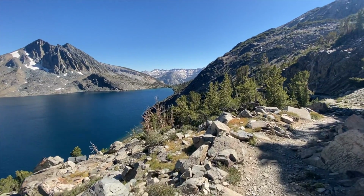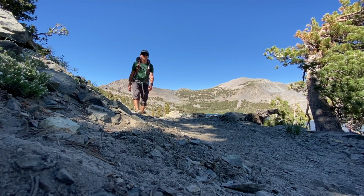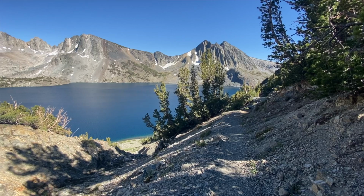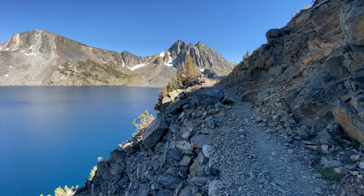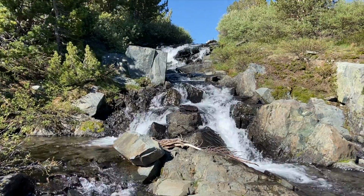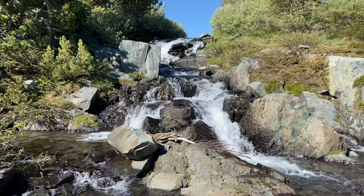From this elevation, you can really get perspective on how large Duck Lake is. The gradual elevation loss from the pass to the west end of the lake rewards you with some amazing views and a waterfall and a perfect meadow for camping.